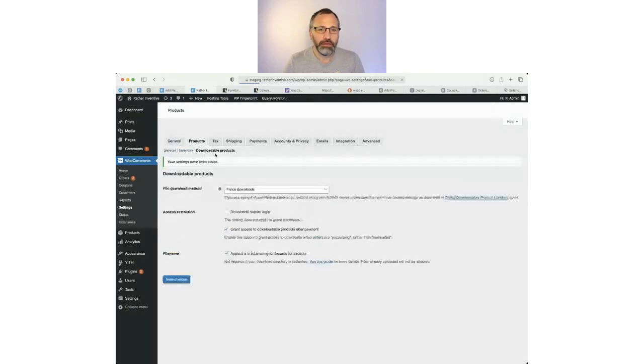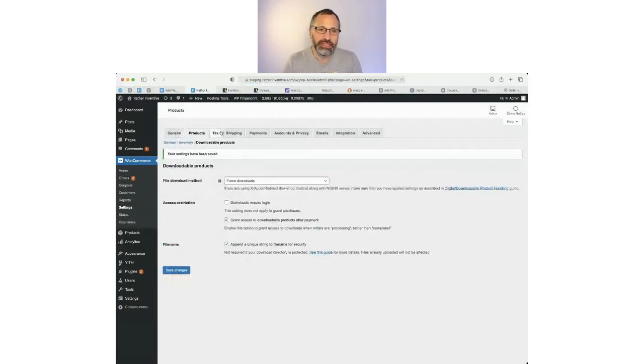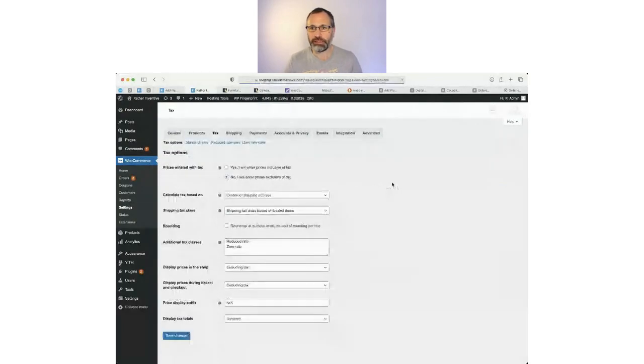Okay, so now we've enabled tax on the system, which we did in general. This tax tab will have appeared. So let's click on that and just make sure everything's set up correctly for us.